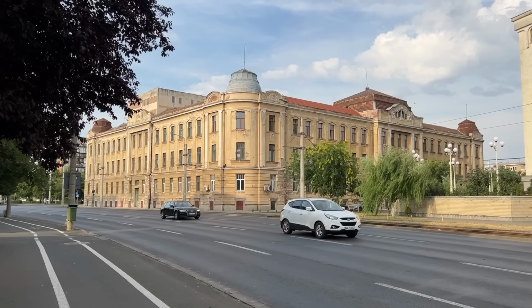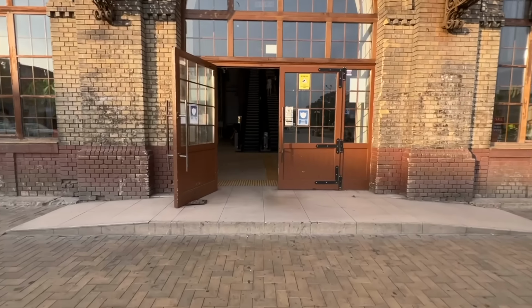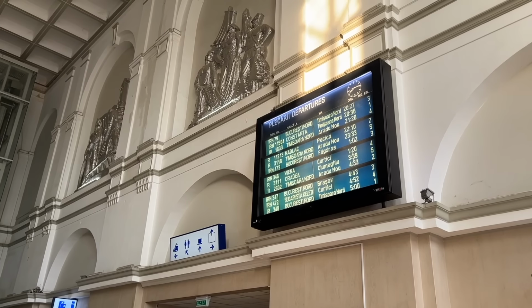last 36 hours. With that, let's head back into the station and check out this private train taking us over to the capital, Bucharest. Let's go and find platform 1, which I think is just through here.